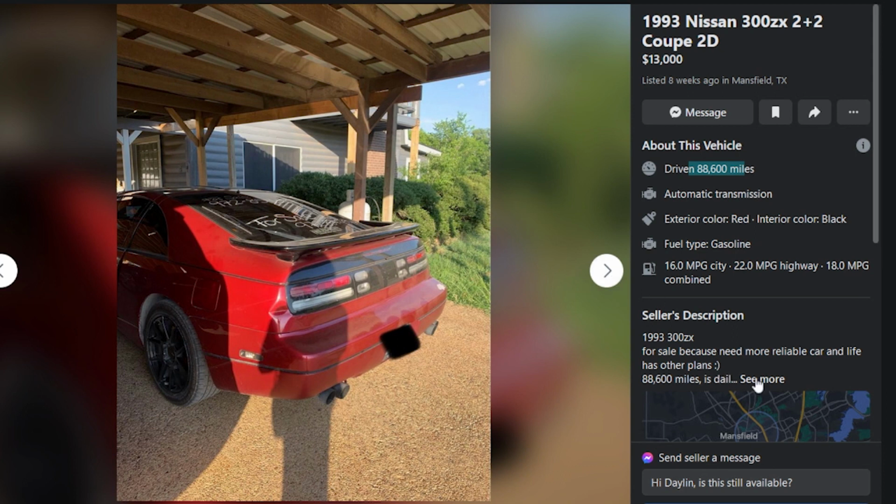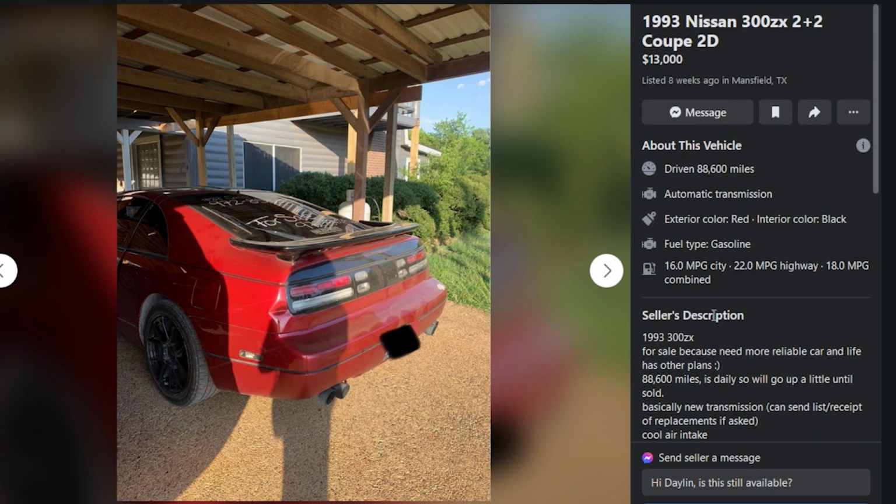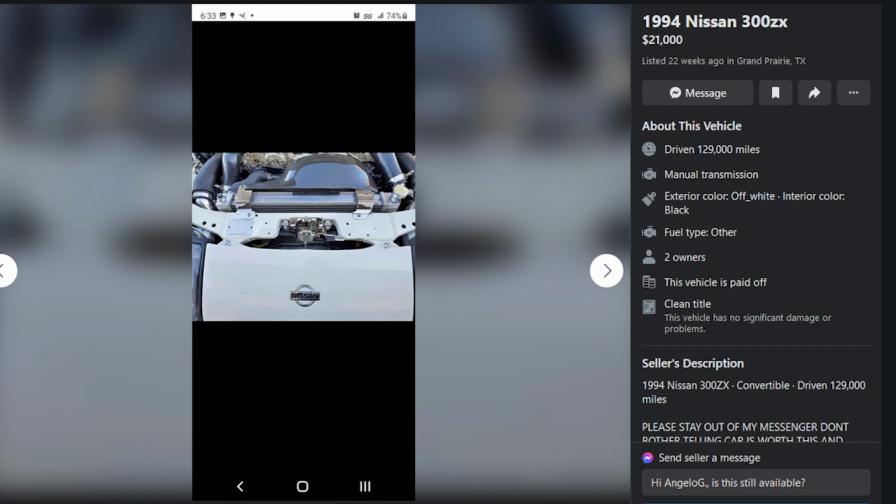It's like 7 grand. So AC works. That's good. Custom exhaust. Okay. Yeah. Shocker. You're still for sale. They're probably double what you should be. There you go. Let's see. Anything else? All right. Here we go.